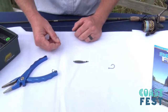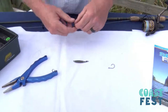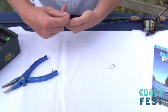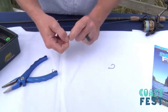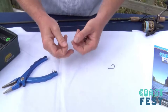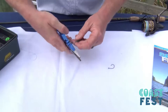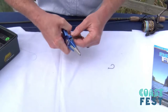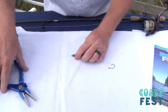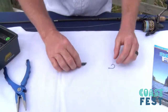So we're going to start out attaching our lead to the main line from the fishing rod. This is braided line that we use on our spinning rod. We're just going to use that uni knot to attach this lead. Four. There's the five twists. Slide that down. I'm going to trim that tag end off. Braided line can be difficult to cut sometimes, but a good set of pliers will have carbide tip cutters. Makes it a little easier to cut that braided line.